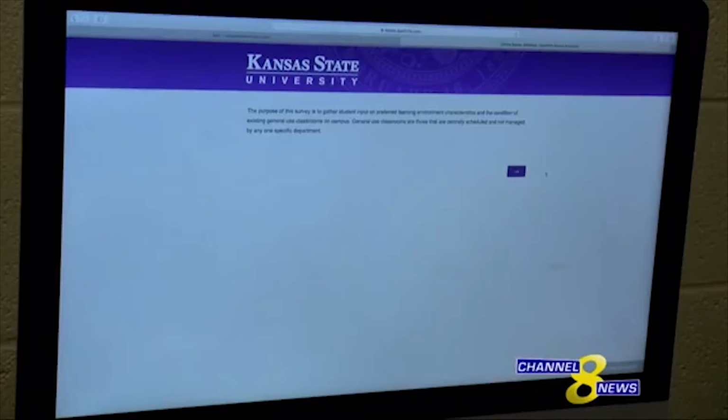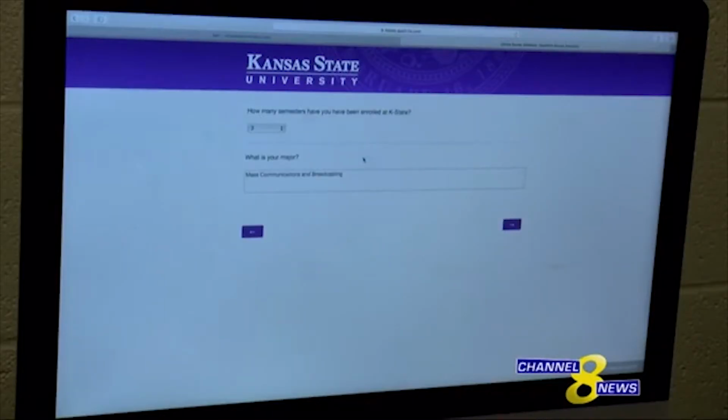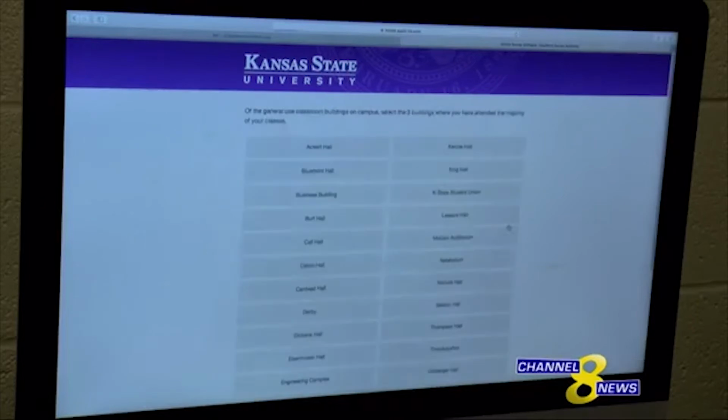While there was a survey sent out about the renovations, some students, like Chris Turnus, are skeptical on how much input the survey will have on important renovation decisions. Yeah, I think it's one of those things where they're going to get the student input, but they're also just going to do their own thing anyway.